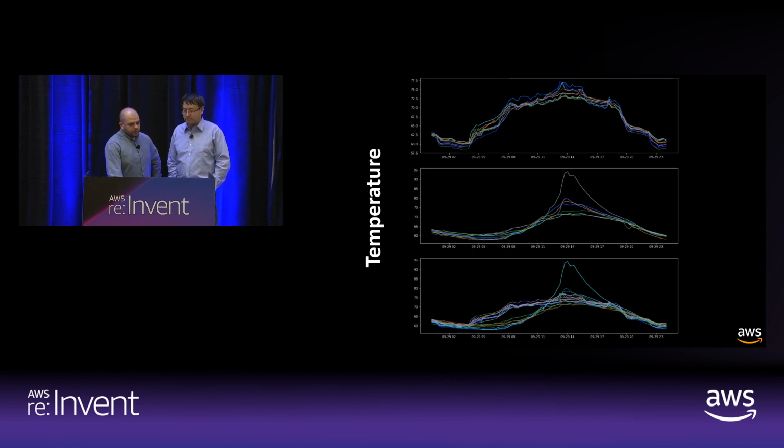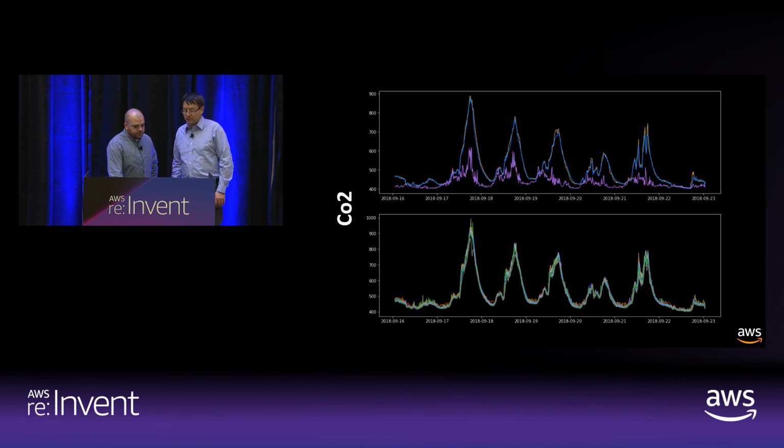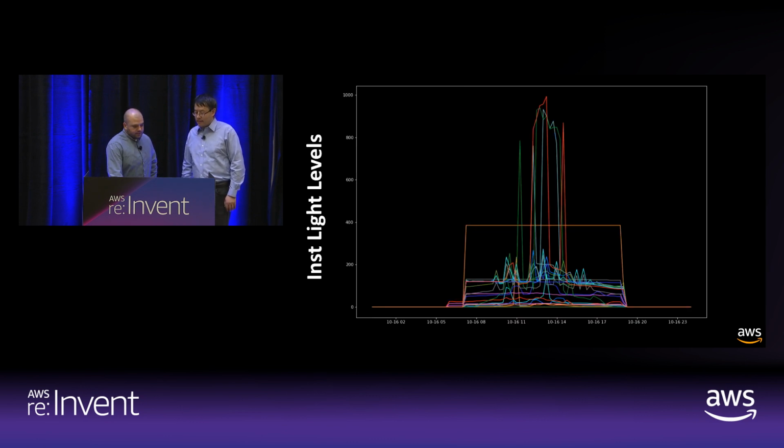Absolutely. Just to give you a little bit of a sense of what these signals look like, here are some temperature sensors. The first plot on the top shows a single floor, the plot below shows a different floor, and the plot at the very bottom combines them together. Here you see CO2, and you can see that they have very different characteristics. And here are instantaneous light levels being captured by the building.